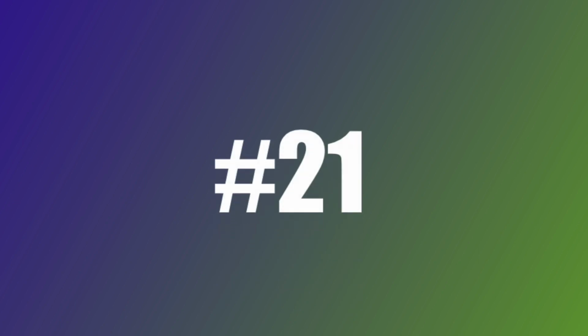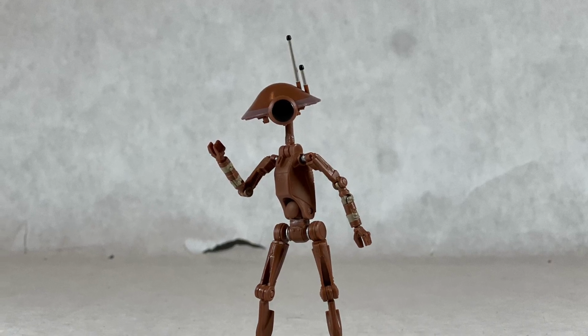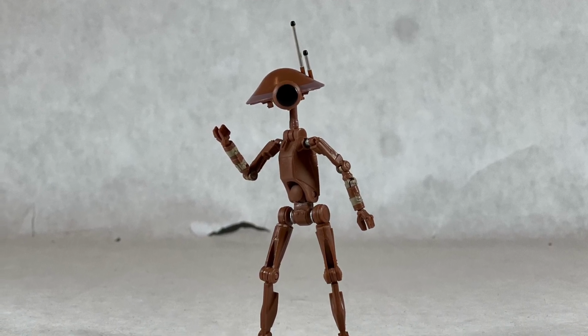Going to 21, we have the Pit Droid. Same kind of situation here. It's a figure that I do like, but it's not as important as some of the figures that are on this list. I do like getting Pit Droids. We don't get them very often.